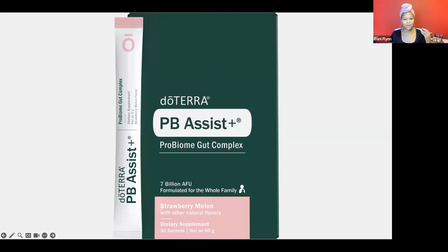Now, we talked about probiotics really needing to be able to get past the stomach acid. Well, the PB Assist Plus, even though it's in a powder form, is micro-encapsulated. Right, so it has a protective covering that ensures that it survives the harsh acidic environment in the tummy, so that it can get to the gut alive still. All right, so 7 billion AFUs here, live cells, all sorts of good stuff.